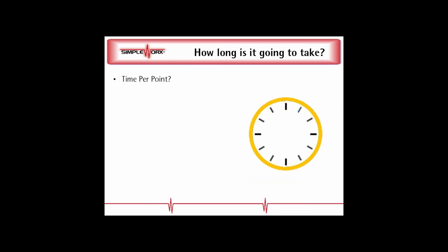A lot of people keep asking, how do I spec the product? How do I lay it out? How long is it going to take? Well, time per point, I say, is 30 minutes, and that includes everything from your selling to your installation to your programming. So 10 minutes of your selling and designing, or convincing Mrs. Jones or Mr. Jones that, hey, this is the product you need.